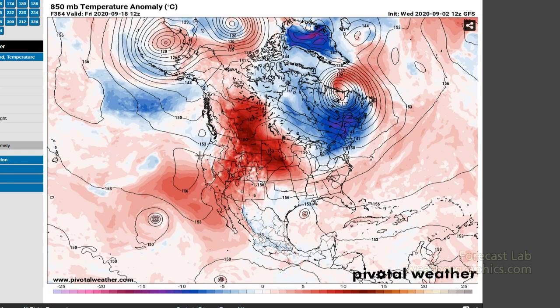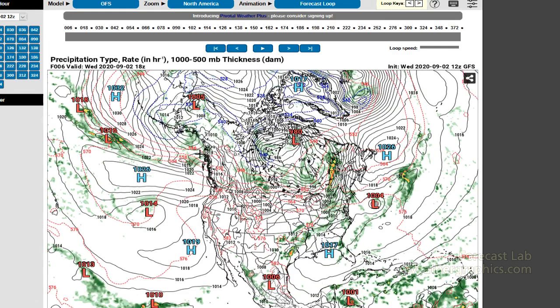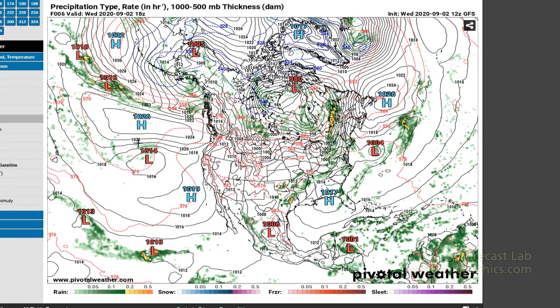Now, another way we can kind of see what's going on is with the thickness. So we'll go ahead and move on over to the thickness chart. Now, it's going to be kind of hard to see, but it's going to be these dashed red and dashed blue lines. The 540 contour generally separates rain from snow, and there's that contour. So certainly cold enough to snow up there in the Arctic right now, and even down into parts of the Northwest Territories.